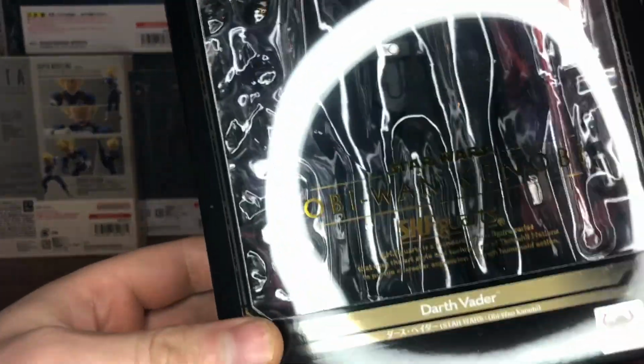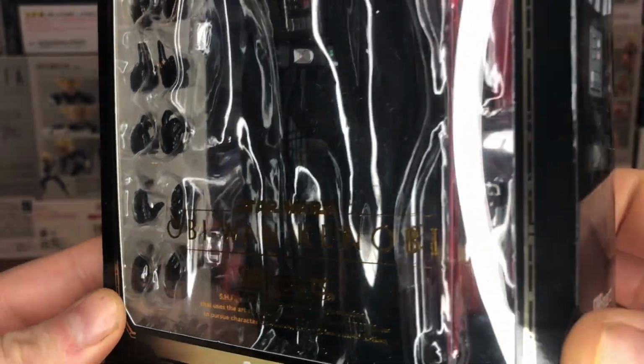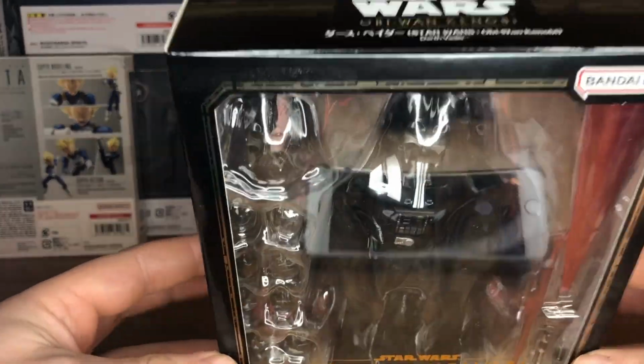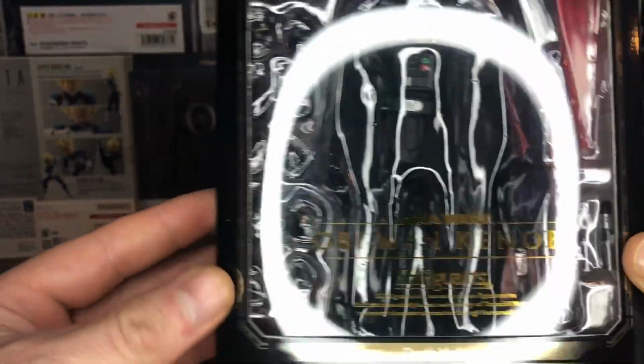Darth Vader from the Obi-Wan Kenobi show. Oh, there you go. There is the front in all of its reflective glory. Can't really see for a little bit of Anakin in there.